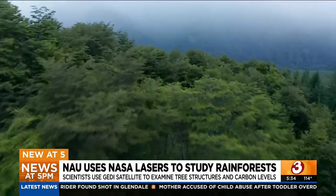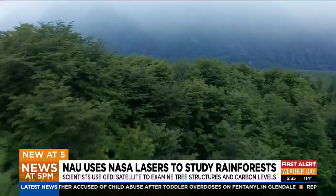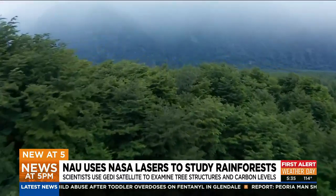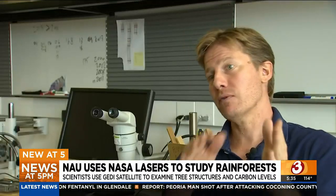This is helping researchers debunk theories. So far, they have found most trees have dense leaves further down instead of at the canopy. If you have a nice layer of leaves at the top, it's shady up there. However, if most of those leaves are kind of more in the middle, then that matters for these millions of species that live in the tropics.